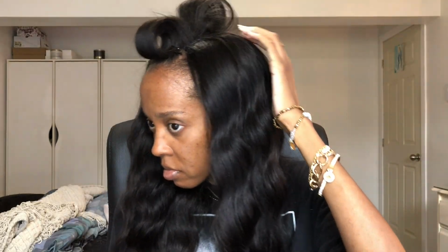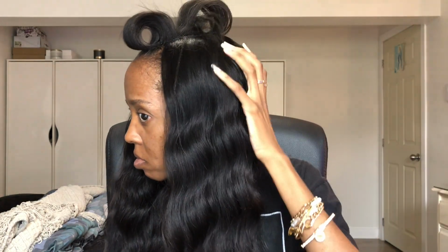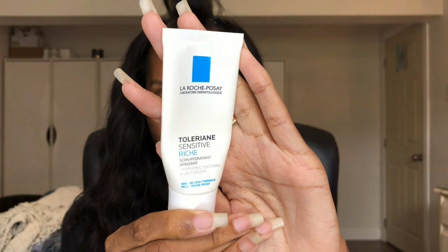So this is my hair. I did curl my leave out a little bit. I just did it with a 1-inch curler, and then I put pins to make it stick, and you guys will see the result at the end. For now, I'm just going to let you enjoy my makeup and my get ready with me, and I'll come back at the end to show you the final result with my hair.